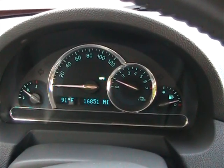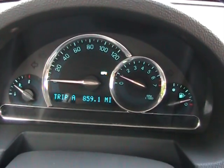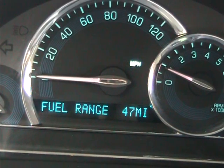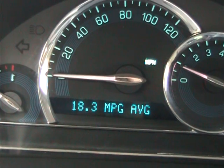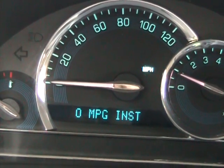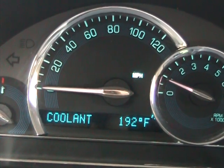You can see it has a tachometer on the dash, also has an information center. That's the info button here. Let's go ahead and scan through there. It'll show you the trip computer, another trip computer. It'll also show you range. So you can drive 47 miles with what's in the tank right now. Look at that. Average miles per gallon. Instant miles, that means while you're driving, you can actually see what you're gonna use up in gas. Average speed, oil life, coolant temperature.